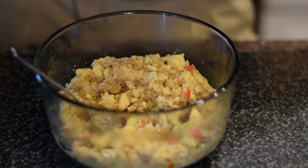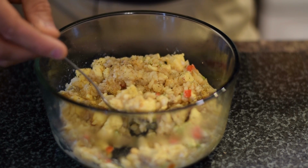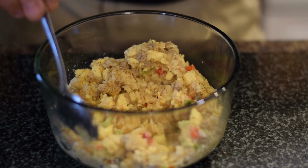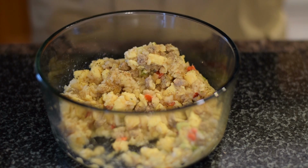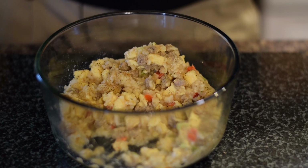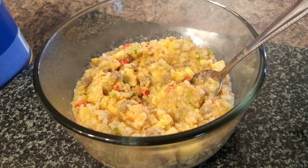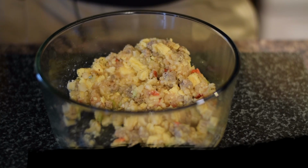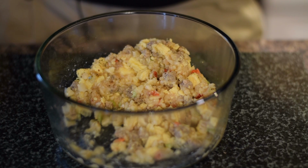The hash browns don't have the crunchiness as you would expect, it's a little mushy, but the taste is there. There's a bit of a weird aftertaste with the eggs. The meat has a decent texture to it. The eggs definitely have a powdered feel to them, but you know what? They're not bad. Certainly wouldn't be my first choice for a Mountain House meal. I would probably give this one a 7 out of 10, just because I want to save my 10s for some of the other ones I got coming up to review, which I know are going to be good.